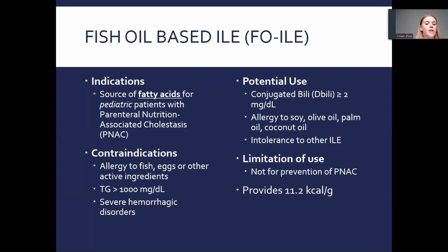Contraindications are going to be an allergy to fish, egg, and other ingredients in the PI, as well as high triglycerides over 1,000. This is used when your direct bilirubin is 2 or higher. This can also be used for your patients that come to you on PN but have an allergy to soy, olive oil, palm oil, or coconut oil, or they have any other intolerance to another lipid. But it's important to know it's not used for prevention of PNAC. And this provides a little more at 11.2 calories per gram.